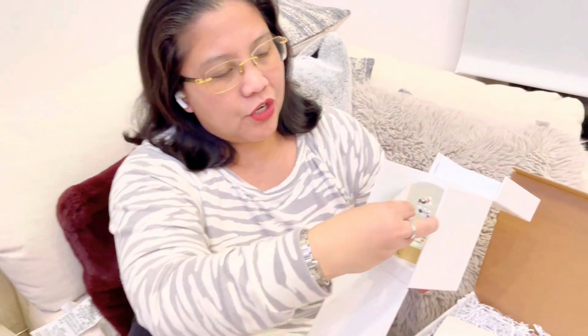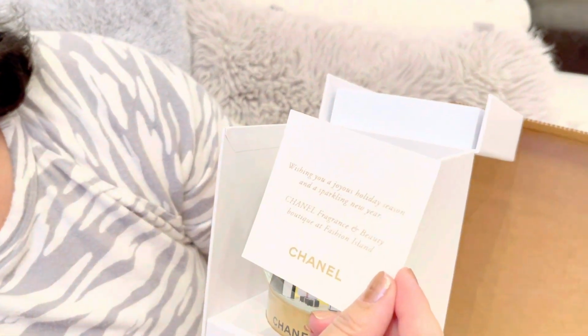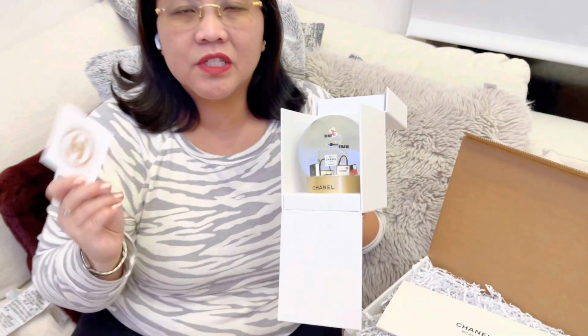It says, wishing you a joyous holiday season and a sparkling new year from Chanel Fragrance and Beauty at Fashion Island. So if you guys are in Southern California, shop there. MJ is amazing. The whole entire staff is amazing. They're all really friendly and helpful, but it is also another snow globe.